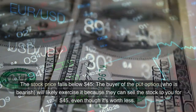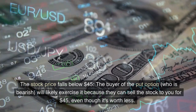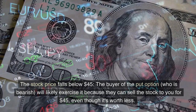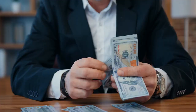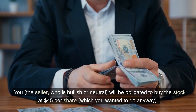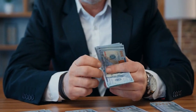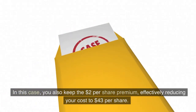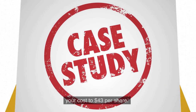The stock price falls below $45. The buyer of the put option, who is bearish, will likely exercise it because they can sell the stock to you for $45, even though it's worth less. You, the seller, who is bullish or neutral, will be obligated to buy the stock at $45 per share, which you wanted to do anyway. In this case, you also keep the $2 per share premium, effectively reducing your cost to $43 per share.